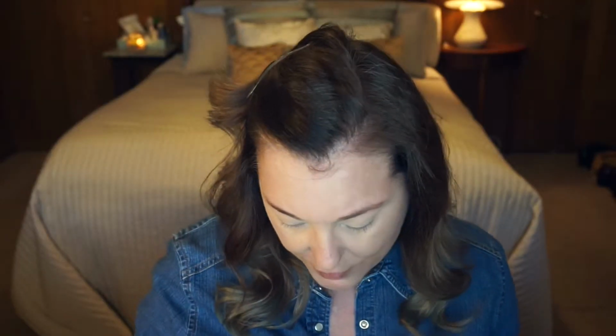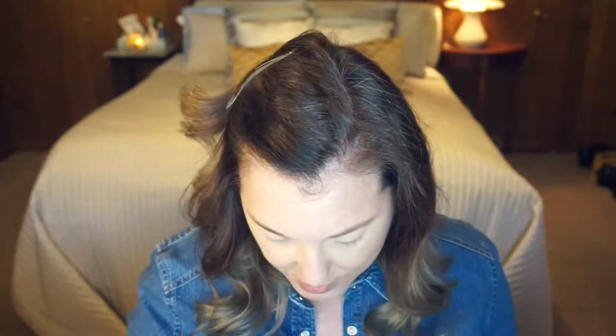And take an e.l.f. blending brush. These brushes are phenomenal. The white ones are $1 and the black ones are $3. I've had my white ones for years. Some of my white e.l.f. brushes you can't even read the writing on anymore because I've loved them so much.